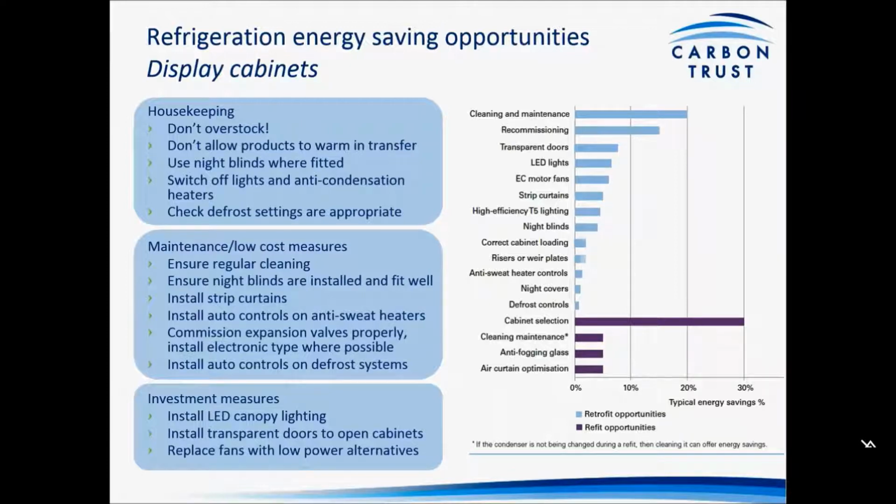As you can see, cabinet selection at the outset is key and can have a massive impact on the energy efficiency of the system. But the retrofit options listed from the top down, you can see the cleaning and maintenance has the biggest impact. In terms of investment, installing transparent doors and LED lighting are probably the two biggest impactors there on energy consumption. So do consider those measures if you operate display cabinet systems.